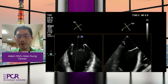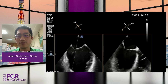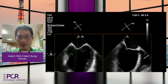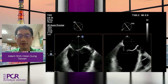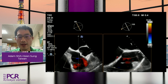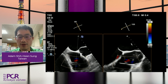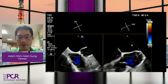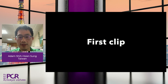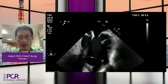I don't know whether you have the same experience: when you still see the MR, probably mild after anesthesia, would you still go on to conduct the mitral TEER procedure? But the patient actually has similar anatomy as before the anesthesia. And this tricuspid regurgitation is mild, compared to the previous transthoracic echo, which was moderate. So that is mild, and we don't need to treat the tricuspid regurgitation.